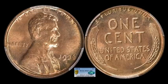And this one, ladies and gentlemen, brought $6,751.12. Just a meteoric amount of money for a coin of this caliber. So if you got one like this, you might want to consider sending it to one of the graders in the hopes it comes back a 67 or 67 plus.